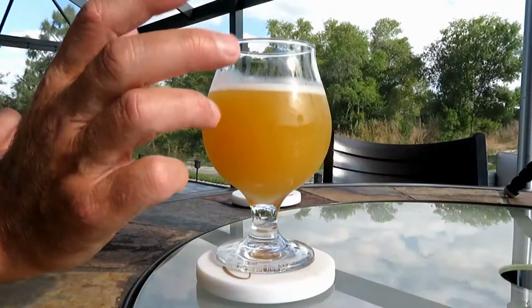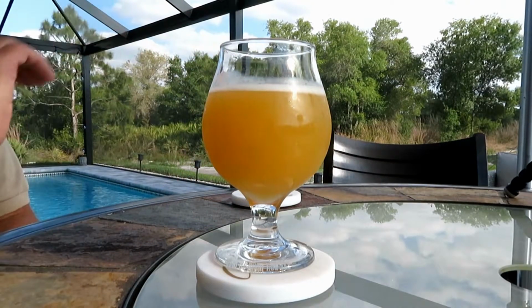Lightly soured. I didn't go crazy. I got down to about 3.9 and cut it off there. I didn't want to be a detractor, but I'm super pleased with it.